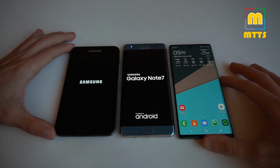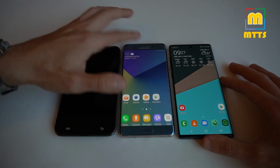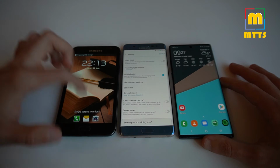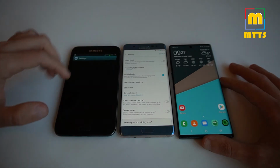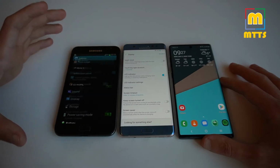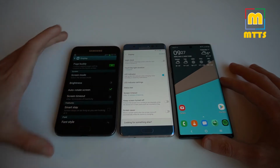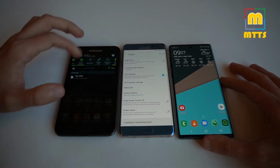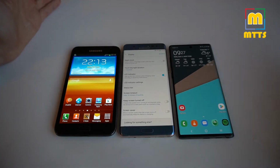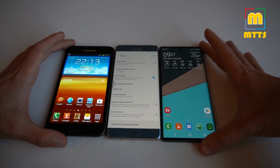Oh yeah, old Samsung boot up sound. Let's increase the screen timeout. This device has really nice sounds, especially when very nostalgic. It's like a bubbly thingy. Let's increase the brightness as well on the Note 1. There you go. We have 3 phones which are very similar but very different at the same time.